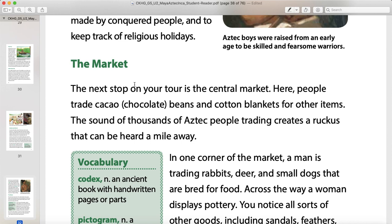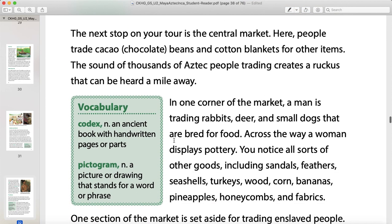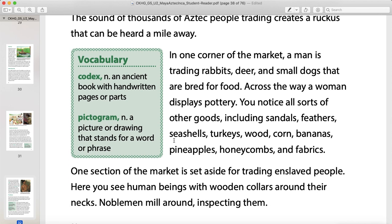Marketplace. The next stop on your tour is the Central Marketplace. Here, people trade cocoa, or chocolate beans, and cotton blankets for other items. The sounds of thousands of Aztec people trading creates a ruckus that can be heard a mile away. In one corner of the market, a man is trading rabbits, deers, and small dogs that are bred for food. Across the way, a woman displays pottery. You notice all sorts of other goods, including sandals, feathers, seashells, turkeys, wood, corn, bananas, pineapples, honeycombs, and fabrics.